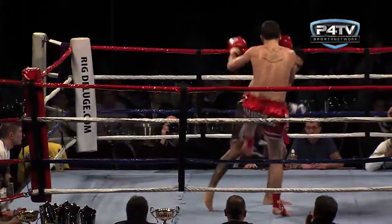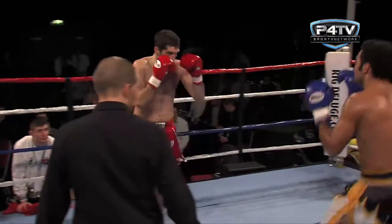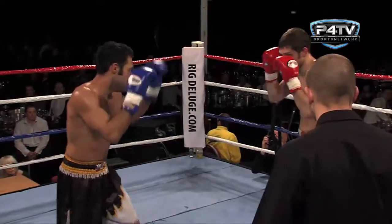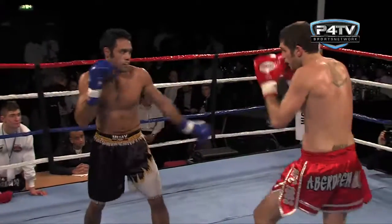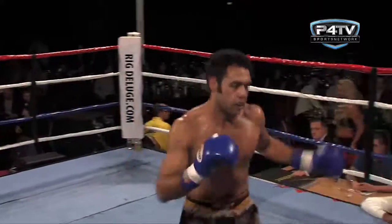Again, the Dutchman weaving an awful lot. Always a risk when you're fighting knees to the head. Yep, again, very elusive head movement. Great for avoiding punches, but sooner or later, that knee might land. Okay, but in the meantime, it's not landed, and Nicky is landing. Okay, that's more like it from Keith. Just nice, strong, solid base.